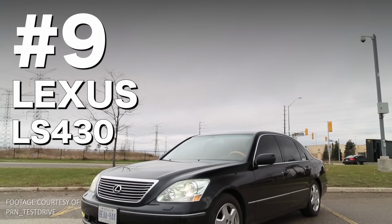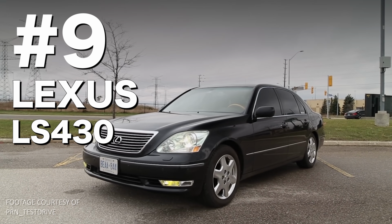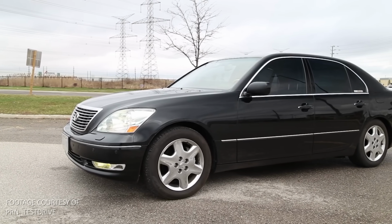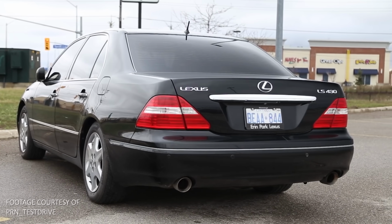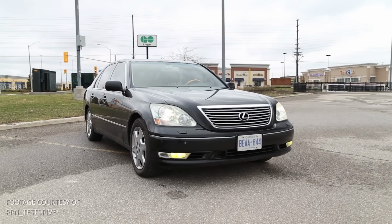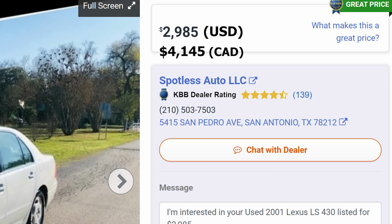Number 9, the Lexus LS430. BMW limo cars can't be discussed without bringing up this little entry from Japan. Like the entire LS range across history, it offers everything that the German limos do, but at a value. And an engine that won't break. Right now, you can get a Lexus LS430 for under $3,000 US.